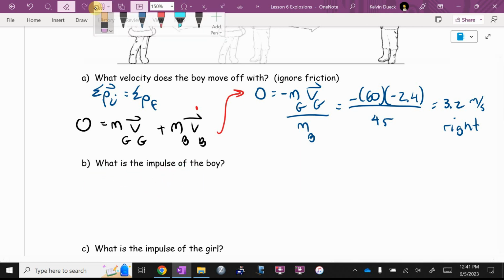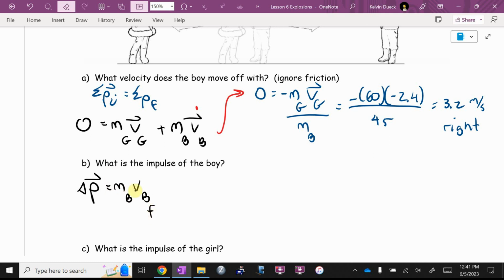First of all, impulse is change in momentum, so I'm just going to write delta P. That's my abbreviation for impulse. But it's going to be M boy V boy final minus M boy V boy initial. I wrote this in my notes this way because this is what you're using to study from. But Davin, what is the initial velocity of the boy exactly as a number? Yeah, Jordan, you could have skipped writing that term. I wrote it out just to let you know that if it wasn't zero, that's where the initial velocity would go.